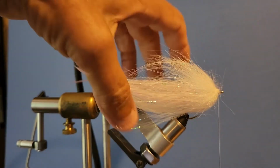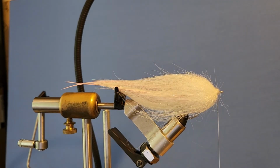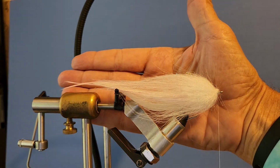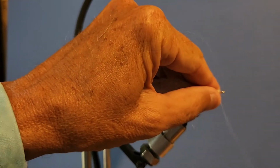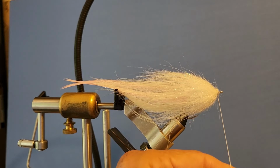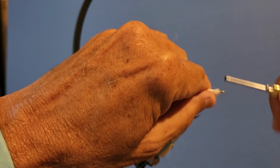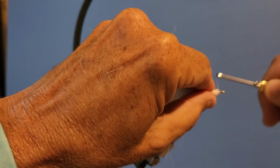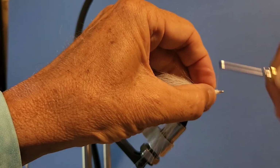At the same time, you want a big enough profile on that fly. And this really creates that giant profile that you're looking for. I mean, that's as big as my hand. And it casts like a dream on at least a 10 weight. The one I showed in the videos before is my Scott Meridian 10 weight is what I'm casting it on. That has no issues at all casting the fly this big.